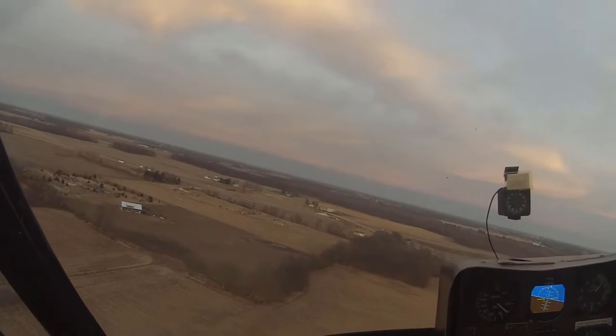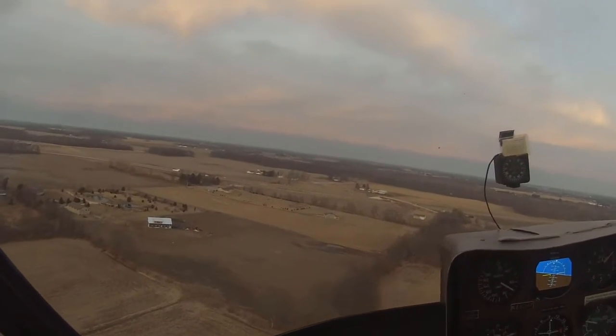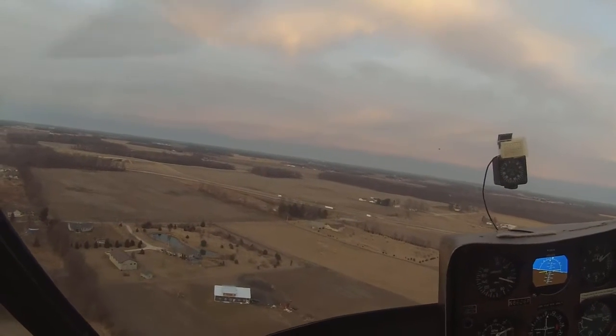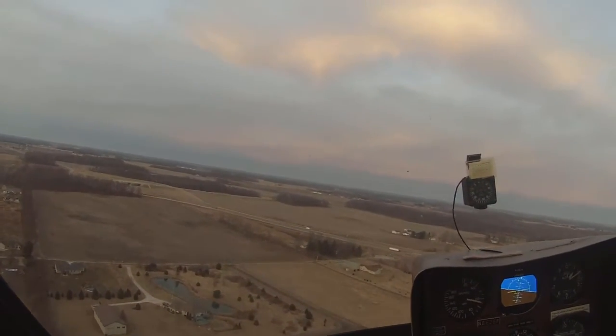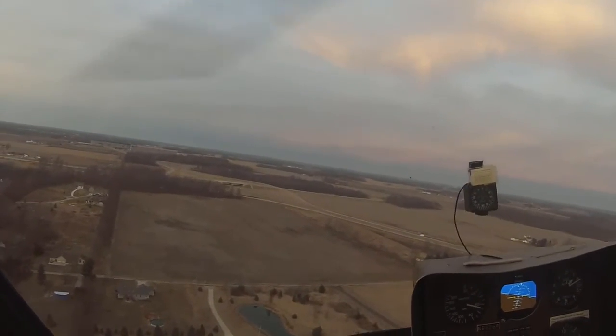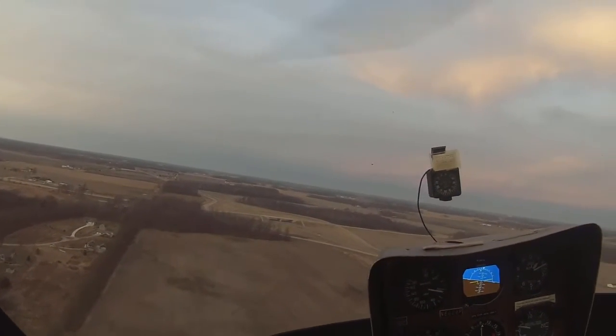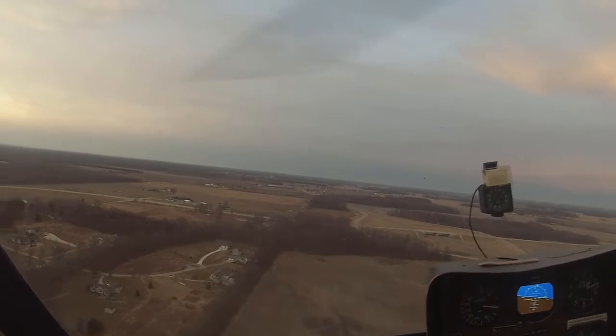Well, hey, I'm going to see if I can turn the camera around, give you a little shot of the sunset. Going into our turn now. Big open fields right now, but the beauty of that is if I have an engine failure, I got somewhere to go. I like that. Early on in my career, I flew over a busy downtown area. And that's cool, but it's also nice to have nice, big, open areas, too.